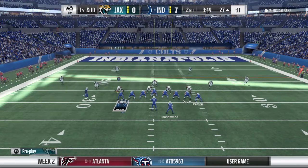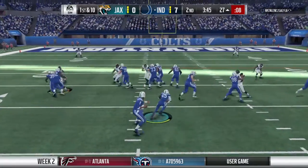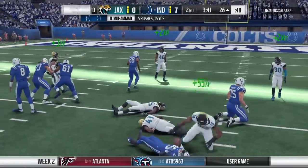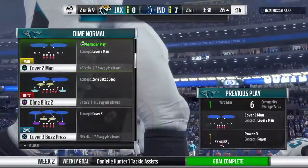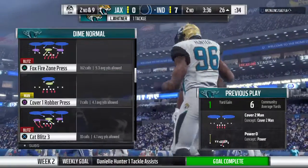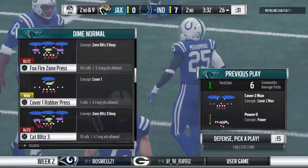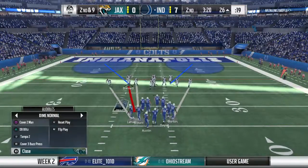They'll send a receiver here in motion right. They'll run it now out of the gun. And only a yard this time as he's taken down right around the 26. Well, he hasn't made much of an impact in the running game thus far, and after that last run, not much is going to change in that area. He hasn't been able to get anything going, and really the offensive line not helping him much.